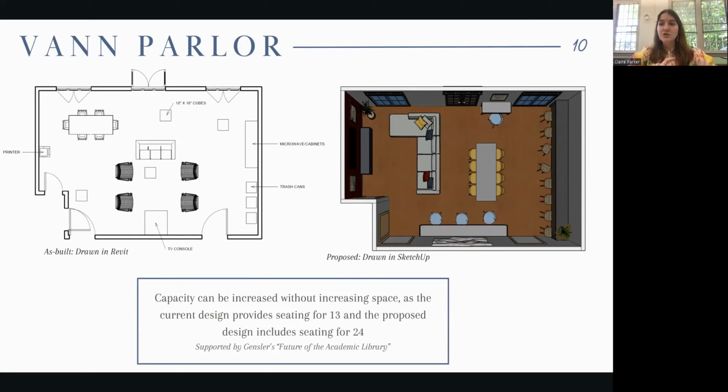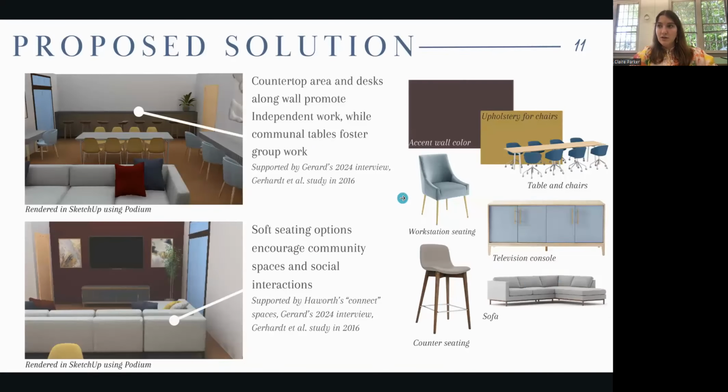You can join a Zoom call, do something you need to do, work with a partner, set up a screen, something like that. And that's super important for students to have that authority to be able to do so. I was also able to include some of the finishes that I felt would be beneficial in this environment, with some of the chairs and the television console being in that cooler color scheme, as well as the grays and the seating choices.